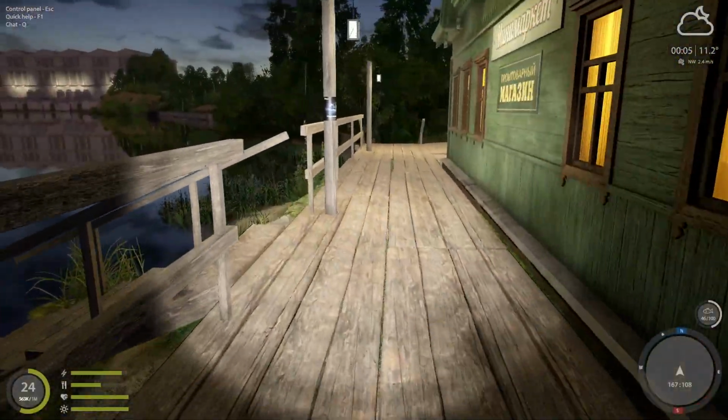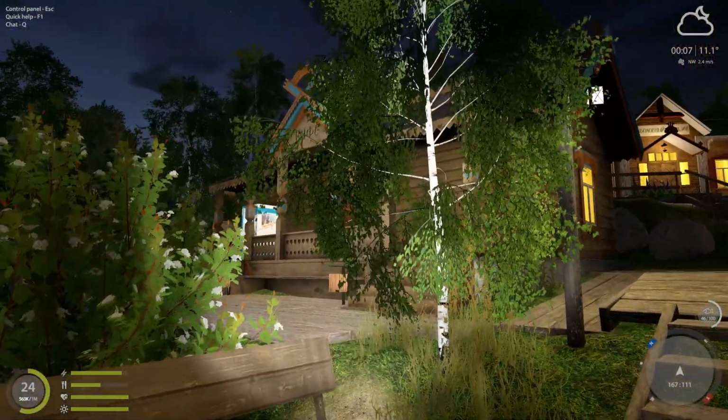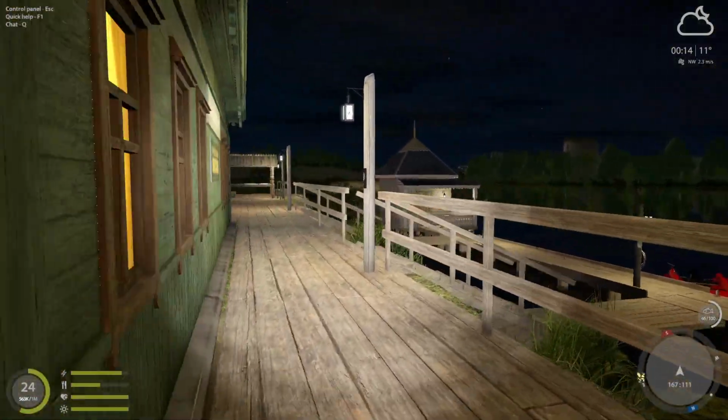But before I sell anything, let's go take a look at the cafe because a lot of times there's mussel orders. There are no mussel orders. The only thing that would have been good is a trophy Ladoga salmon. Everything else is bottom or float fishing.